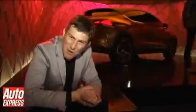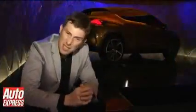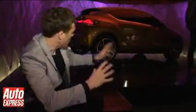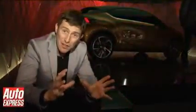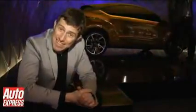So what do I think of it? Well, I do quite like the design, and I think it is definitely something different. There's a couple of the styling things that I'm not so keen on, such as the curve over the rear wheel arch, but overall, it is very, very different to most cars on the road today. So I think when it does arrive, it's definitely going to stand out.